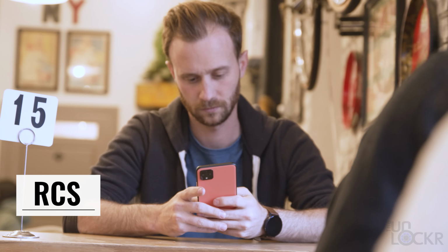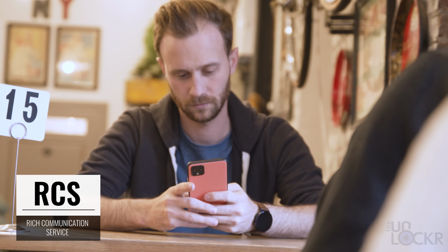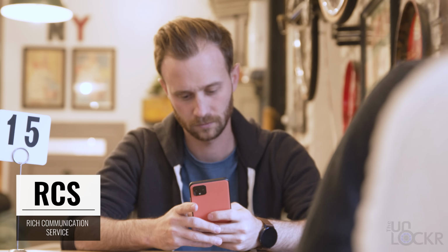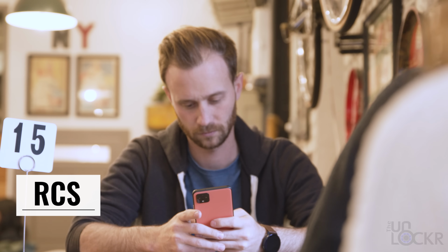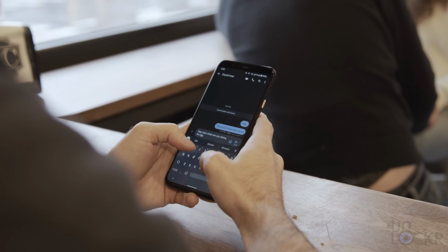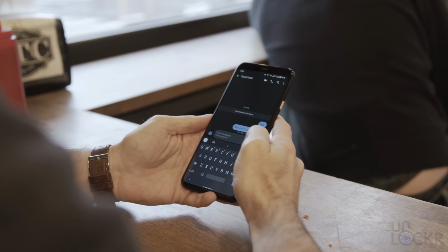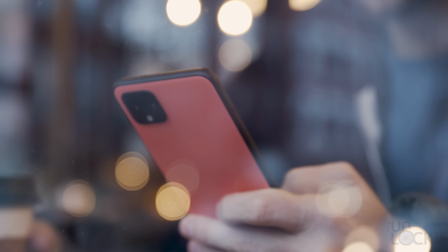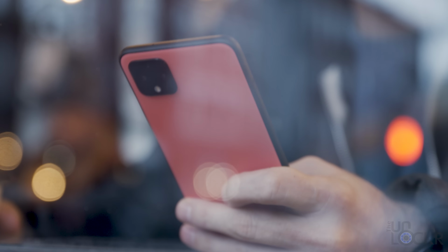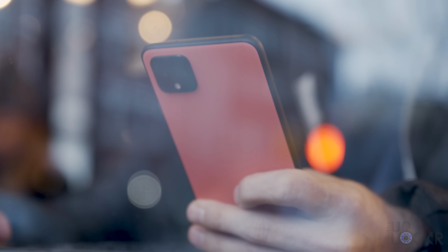Firstly, RCS stands for Rich Communication Service, and it's essentially a new protocol for how text and multimedia messages should be sent and received on mobile phones. Instead of SMS and MMS, short messaging service and multimedia messaging service, which is what you're currently using to send and receive messages over SMS and photos and videos over MMS, you'd start to use RCS, which uses your phone's data connection instead of the cellular network that SMS and MMS use to then send your messages.